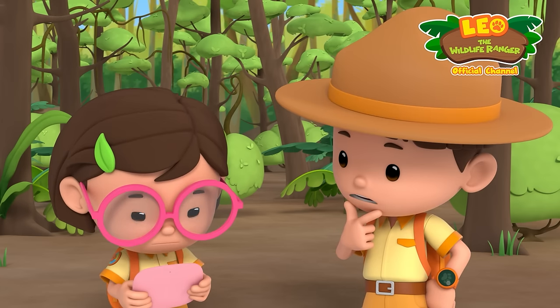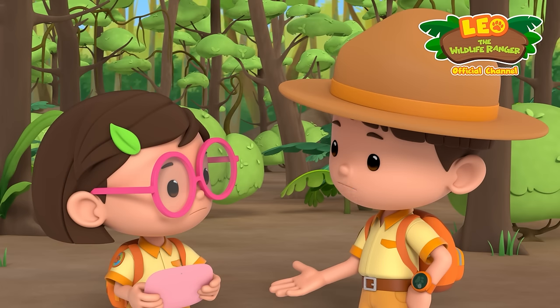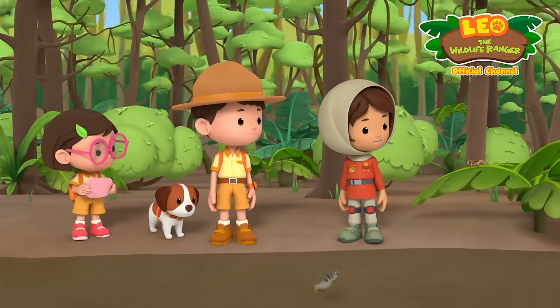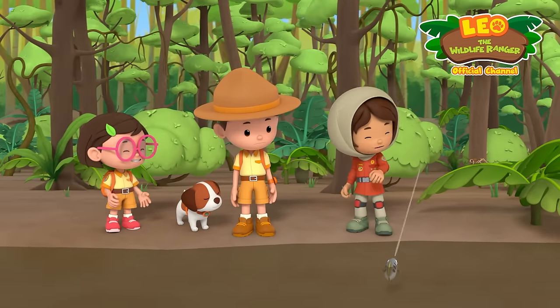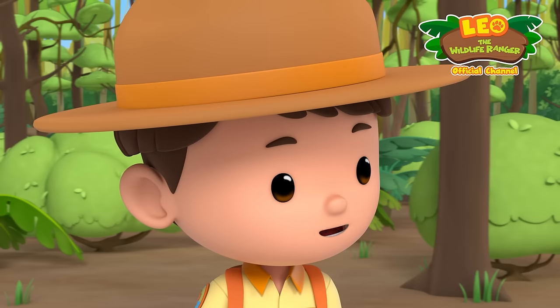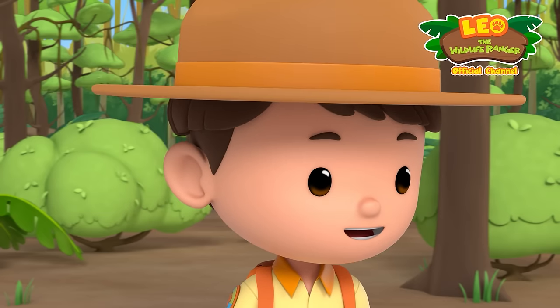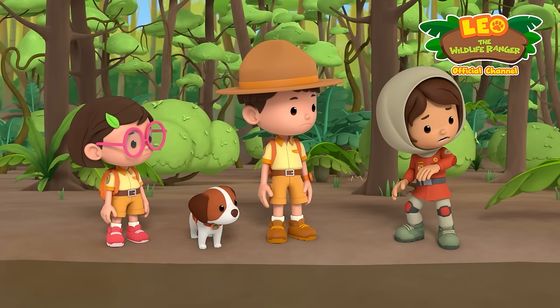But if an archer fish spits to catch bugs, why is this archer fish spitting at us? A cricket? Over here! Oh, I think the archer fish is just trying to catch this cricket, but it's not very good at it. Well, from what we just learned, the archer fish will get the cricket soon. Let's wait and see. Any minute now. Its aim was way off.